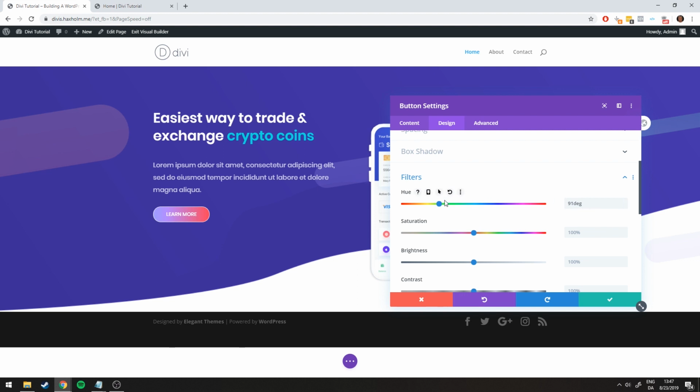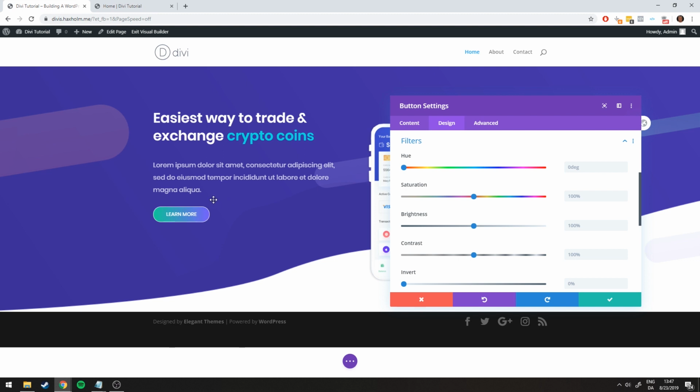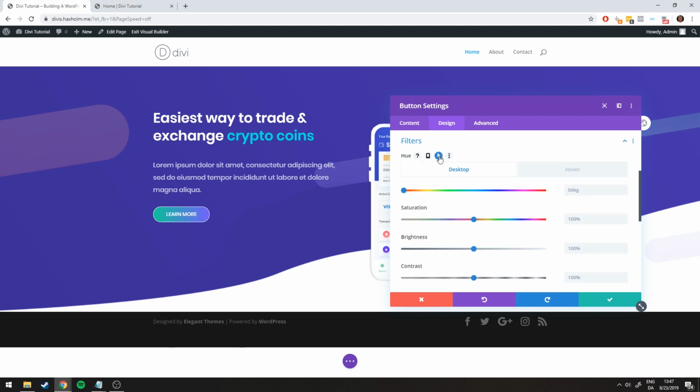So let's just put this back to 0 because we want the non-hovering state to be like this. And then we will click on this mouse icon here, which brings up 2 settings. It brings up the desktop setting and the hover setting. Now this is selected by default here. And if we go to hover, we can then scroll this one up to whatever we want.